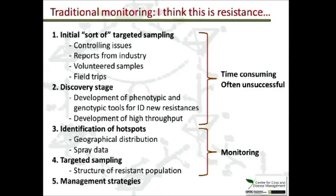Traditional monitoring is what basically everybody does. We do traditional monitoring because this is what we have learned to do, and because sometimes we don't have any other option. Sometimes it's just a matter of how many samples can I test or how many samples can I access. So everything starts with a report, fungicide failure, somebody having issues to control the disease, stuff like that. So it takes a lot of time to collect a number of samples that is meaningful, all right?